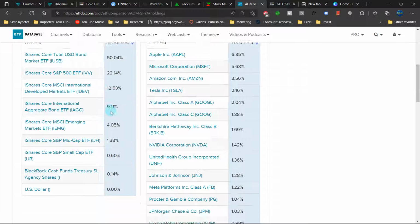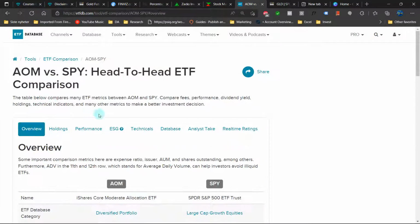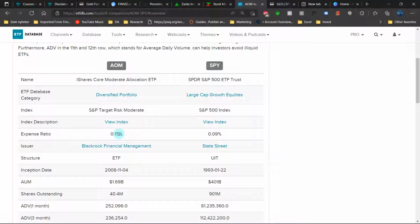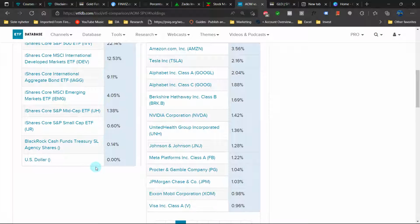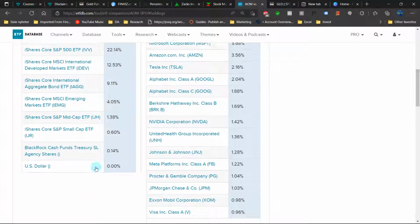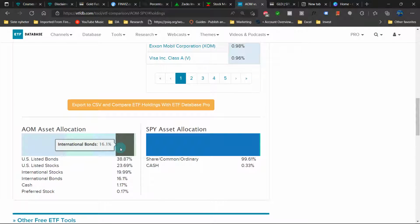Okay, so here you can see the holdings, so only 9, but you can see here that there are ETFs here. Having ETFs in an ETF can be a bit problematic. Let's actually look at the expense ratio, which is actually not that bad. So 0.15, that actually is a very good expense ratio given that it has ETFs in it. When you have an ETF with ETFs in it, the expense ratio can become atrocious, but that is not the case here. Okay, so here you can see the structure. It has international bonds at 16%, international stocks 20%, 24% US listed stocks, and then US listed bonds 39%.